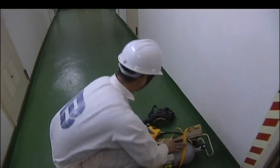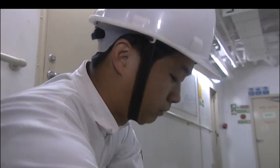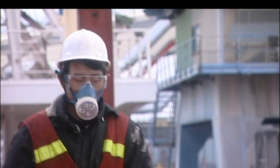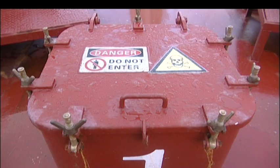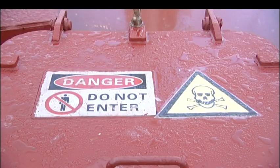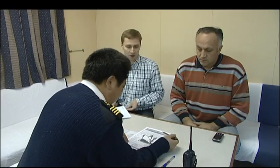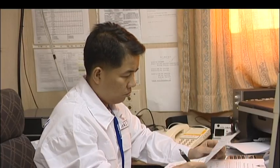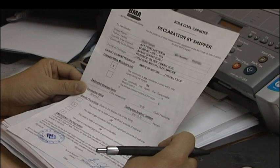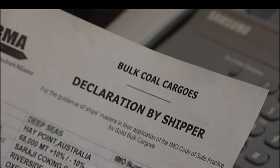In each case, the emphasis is placed upon an awareness of the risks, remembering that safety applies as much to people as to the ship. In particular, the program looks at how ship's personnel can greatly reduce the chances of loading an unsafe cargo by verifying the shipper's documentation and figures given for temperature and moisture content.